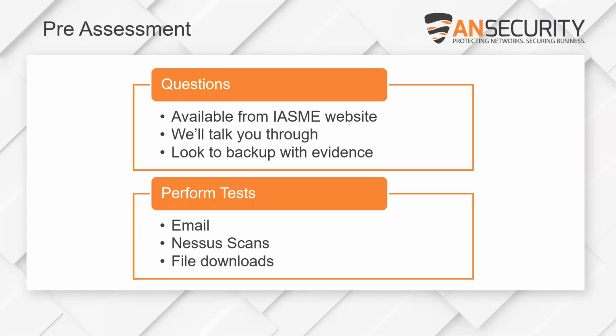There are a series of technical tests that we then perform, and we'll cover these in some more detail in a couple of minutes' time, but on the whole, it's centred around email delivery, Nessus scans, file downloads, and looking at the malware and anti-malware services that you're using in your organization.